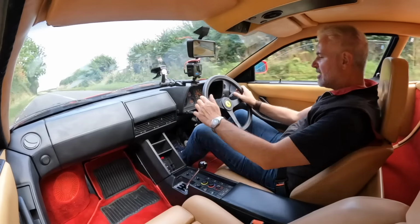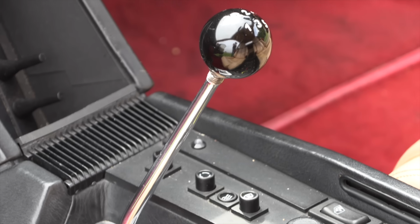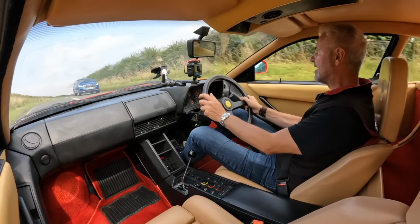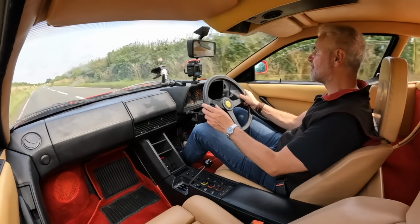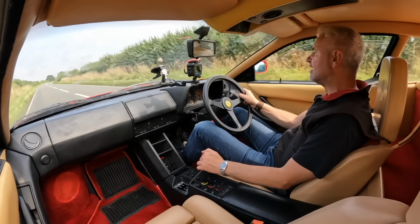See if it's really as bad to drive as people say, and of course talk about that incredible flaw. Now, first of all, the gearbox is absolutely incredibly notchy, and I mean it sort of takes it onto another level. I've driven a lot of Ferraris, but this gearbox is possibly the most difficult to operate I've come across. It's still nice, but you have to be quite forceful, especially going from first to second.